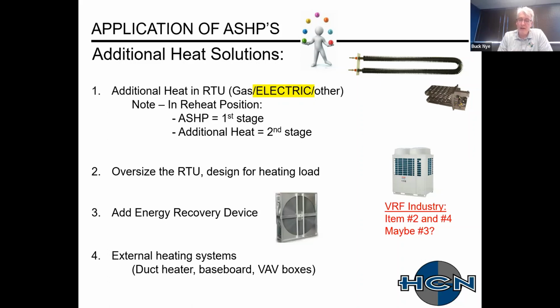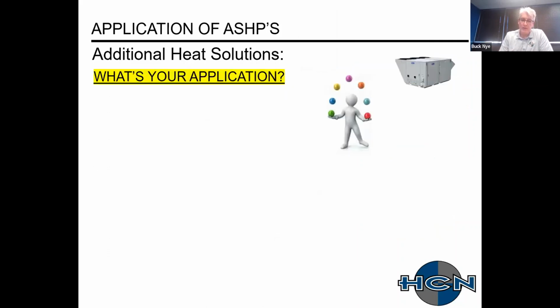And then once again, similar to the VRF industry, you're very familiar with oversizing fan coil units, et cetera, like that. You're sizing them based on the heating load in the space, more critical versus the cooling, and then once again, adding external heating to your system.